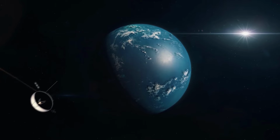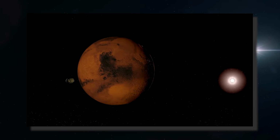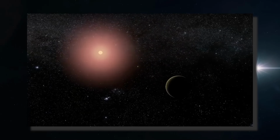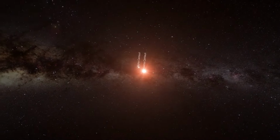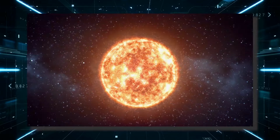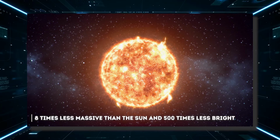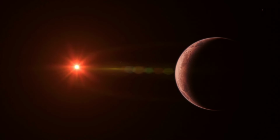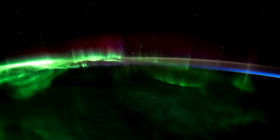What is an exoplanet? Well, an exoplanet is a planet that orbits a star other than the Sun and therefore does not belong to the solar system. Of all the exoplanets known so far, none arouses as much interest as Proxima B. As mentioned before, the star orbiting this exoplanet is Proxima Centauri, a very cold red dwarf with a surface temperature of 2872 degrees Celsius, 8 times less massive than the Sun and 500 times less bright. About 7 million kilometers from its star is Proxima B, which has characteristics very similar to those of the Earth, with continents, oceans, and probably life, with huge auroras giving the planet a greenish color in both atmospheres.